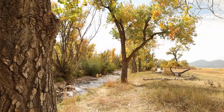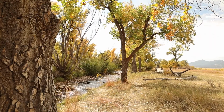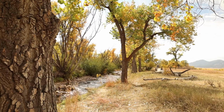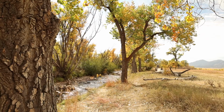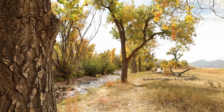So I will say one thing today, in addition to how beautiful it is, there aren't any mosquitoes out, so I think we're past the mosquito season. The last time I was out here, just after I first got this camera, boy, they were just feasting on me up creek a ways.